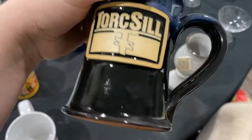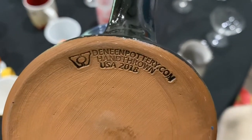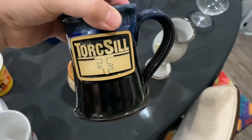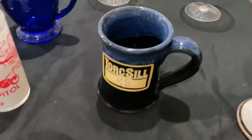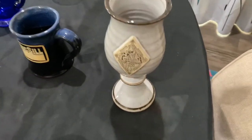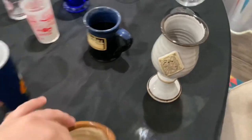Torque Seal. This is another Deneen Pottery item. Hand thrown, made in the USA, 2018. I don't know what they go for because I think it's all about the content. So if this is a popular company, perhaps it'll go for like 20 to 30. I might want to sell this for around the same price. I don't know. I need to do my research.